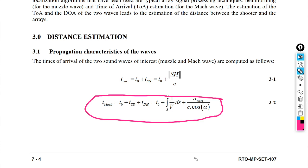Now, for the shock wave, things aren't quite so simple. It starts out simple. It says that the arrival time of the Mach wave is equal to the time at which the gun was fired, plus the time it takes the bullet to travel from point S to point D, and plus the time it takes the shock wave to travel from D to H.